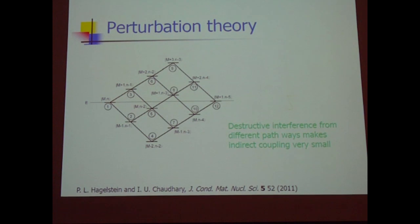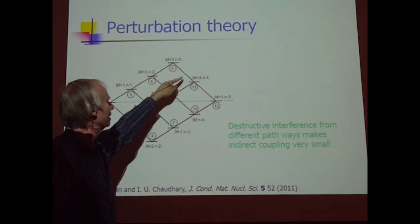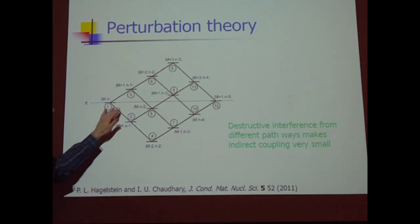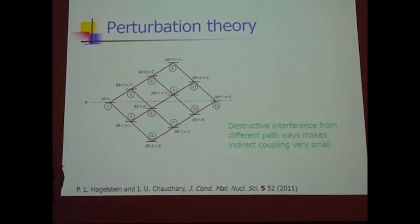Now, the cool thing about perturbation theory is that it's sort of simple. You can set the thing up, calculate everything out, and get an answer. In this case, you can calculate the contribution from all the different pathways, this way, this way, this way, this way, and add them up. The contribution from each pathway individually is actually pretty big, but all the ones that go this way contribute with one sign, and the ones that go this way contribute with the other sign. There are as many up here as there are down here, and it's almost symmetric. So by the time you end up adding everybody up, they cancel out.